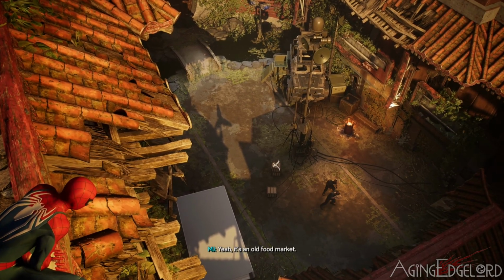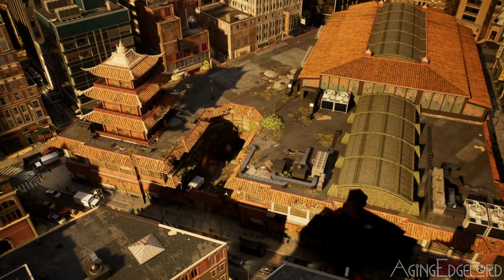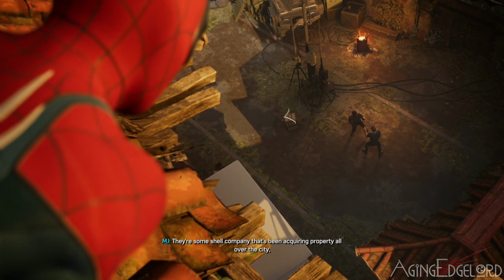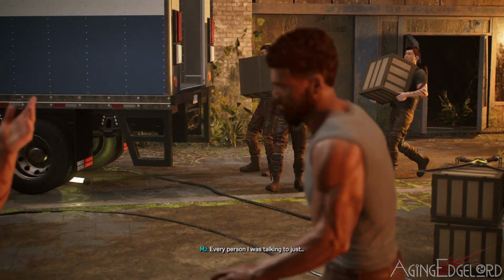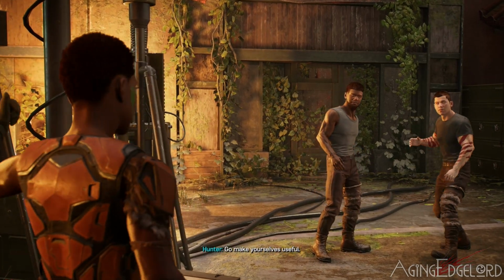Yeah, it's an old food market. Owner died last year. Building sold a few weeks ago. Wait. This buyer. There's some shell company that's been acquiring property all over the city. Like, whole city blocks. I tried to do a story on them last month, but the trail dried up. Every person I was talking to just... vanished. Go make yourselves useful.